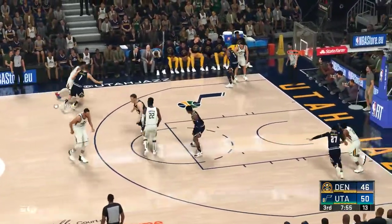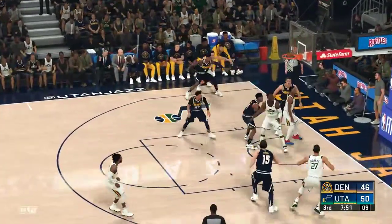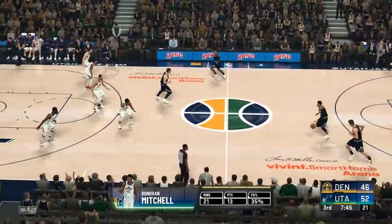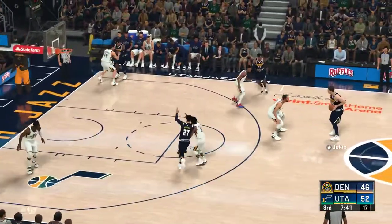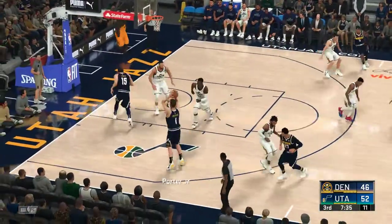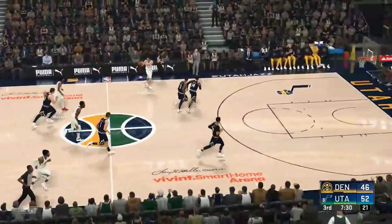Gobert the pass to Mitchell. Trying to break that ice-cold streak, and that's 2 points on the layup. Mitchell's got 6 points in the quarter. If you give him an inch of space, he's going to make you pay. The pass to Jokic. Floats one up. Here's Porter. Rebound, Utah. They've led by as much as 10.